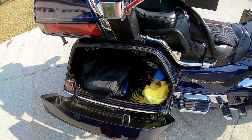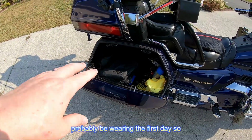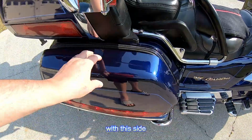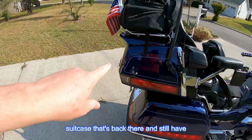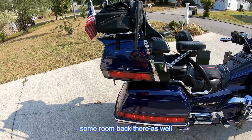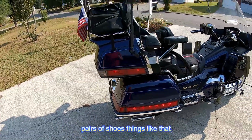This side has our rain gear in it, which we'll probably be wearing the first day, so there's a pretty good bit of room left on this side. And in the back we have just a small suitcase, and still have some room back there as well. So we've got room to put extra pairs of shoes and things like that.